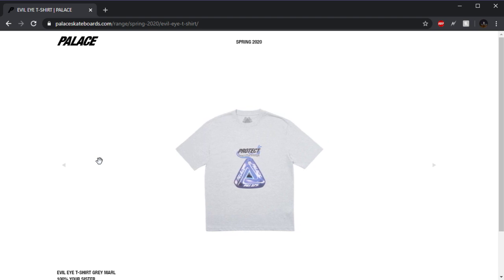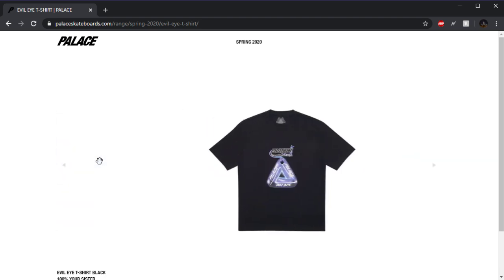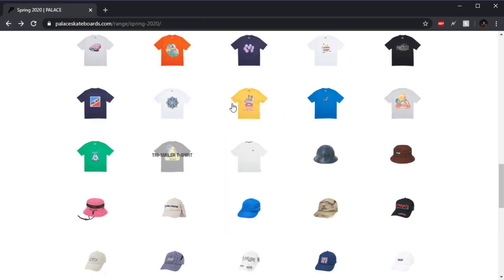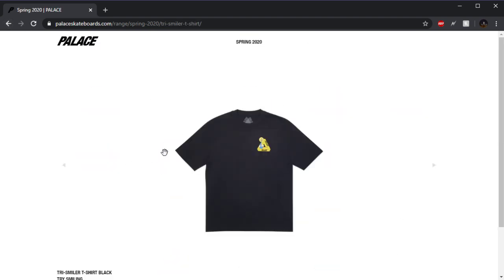Kind of looks like a tag or like an air freshener almost. But yeah, interesting. Not too bad of a design. Not crazy about it. But yeah, moving on. You have a cool design. I wish they would have done a hoodie in this or something.